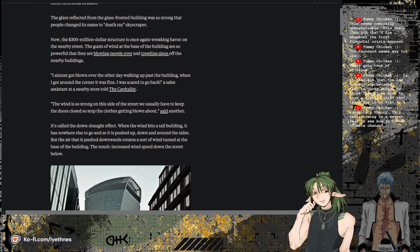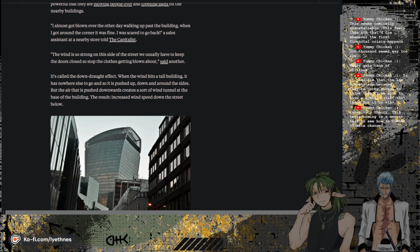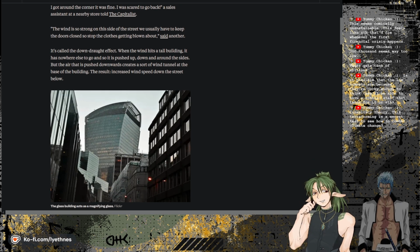Now the $300 million structure is once again wreaking havoc on the nearby street. The gusts of wind at the base of the building are so powerful that they are blowing people over and toppling signs off the nearby buildings. Quote, I almost got blown over the other day walking past the building. When I got around the corner, it was fine. I was scared to go back, a sales assistant at a nearby store told the Capitalist. The wind is so strong on this side of the street, we usually have to keep the doors closed to stop the clothing getting blown around, said another.